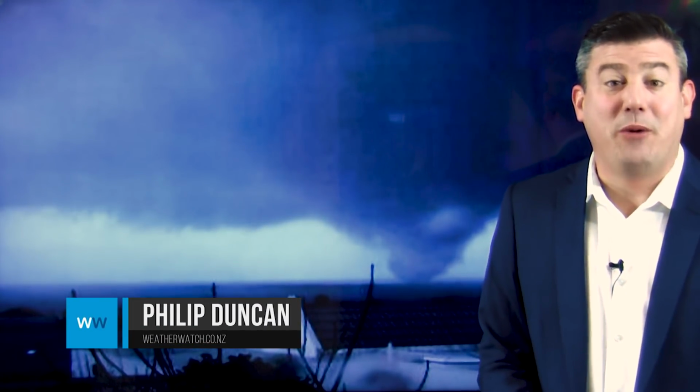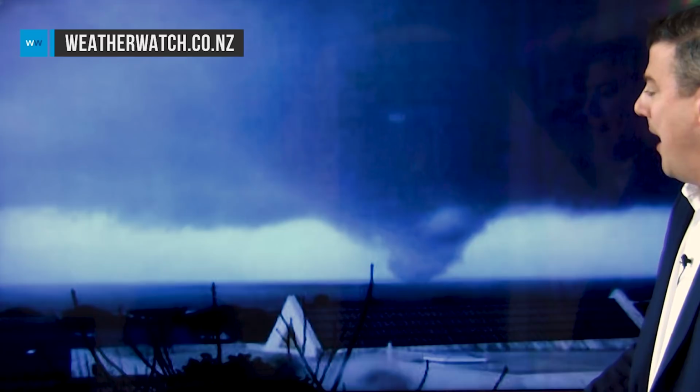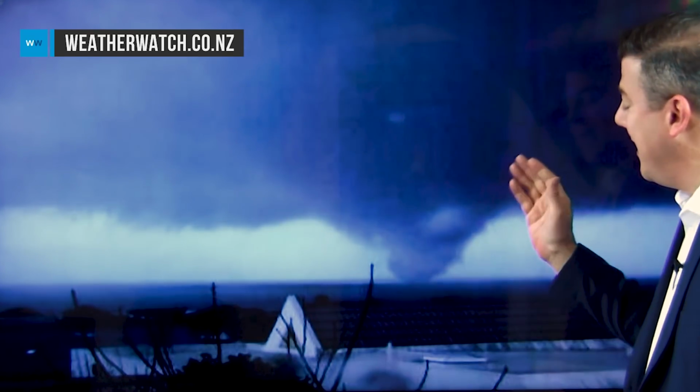Thanks for joining us. Well, we kick off today's weather video with a brief discussion about the tornadoes and waterspouts that were seen later on Monday. We saw them in Taranaki and of course in Hope, and that's where this one was taken by Pauline Mossman, showing this waterspout which obviously came into land and became a tornado when it crossed land, and it was quite a serious but fairly small tornado.